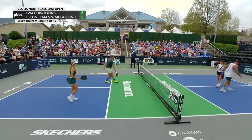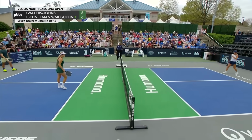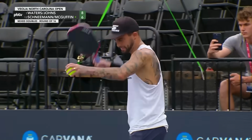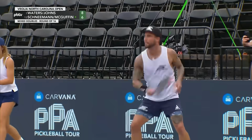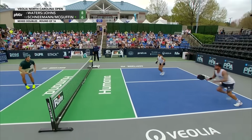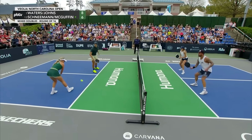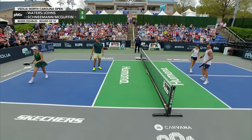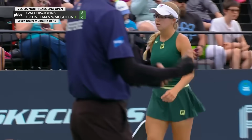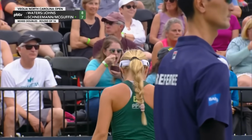Okay, back to back from Tyson, pretzeling up Ben. High shoulder level on the previous point, this time with a nice little backhand poke. In there, corner pocket from Tyson McGuffin with a beautiful forehand with tons of pace and spin.